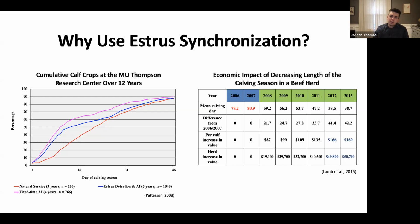This is really critical to understand. When we use synchronization, we're making a long-term investment. We are not just achieving AI pregnancies the next year. We're setting up a system that, if we stick to it over time, we begin skewing this distribution earlier and achieving additional value of calf weaned.